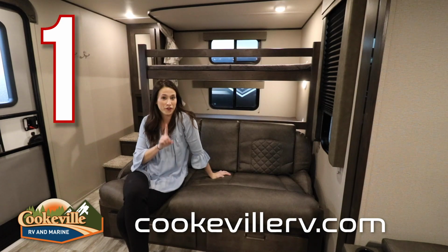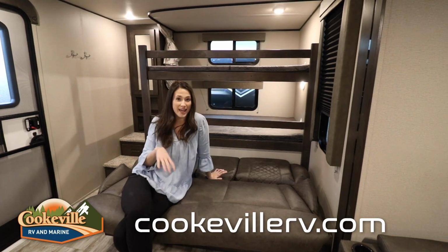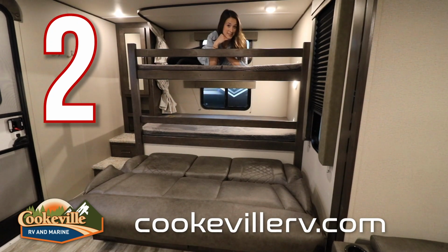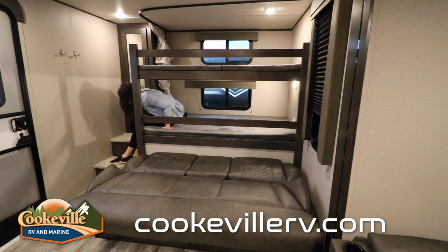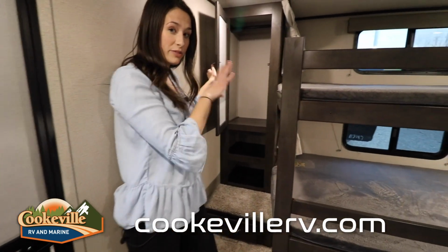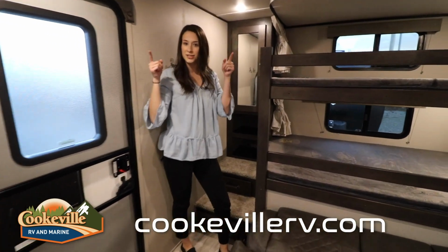Let's count them. First, the sofa that transforms into our first sleeping area. Super convenient for day naps or anyone else that wants to tag along. And then sleeping area number 2 and sleeping area number 3 that comes with some extra storage here on the side, wardrobe, some hanging areas for people in the front here on these bunks, and lots of extra storage underneath all of these beds. But let's move towards the master.